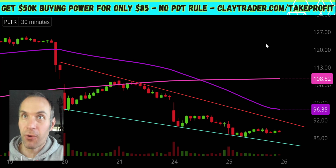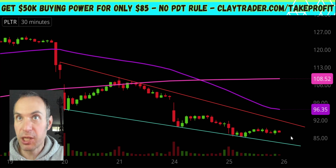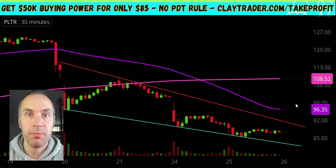So it's really as straightforward as that. Just continuing to watch this falling wedge and seeing who is ultimately going to win. Do the bears win by breaking it to the downside? Or is this falling wedge going to play out in the bulls' favor and get some momentum back up forward? So we'll see how the next couple of days go.